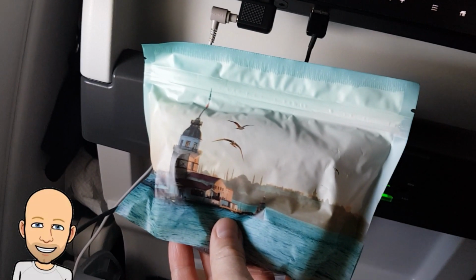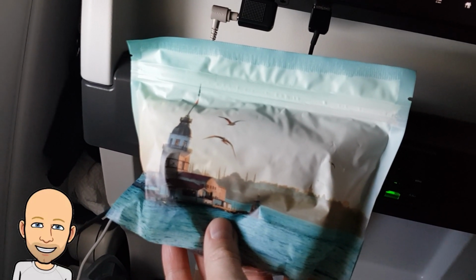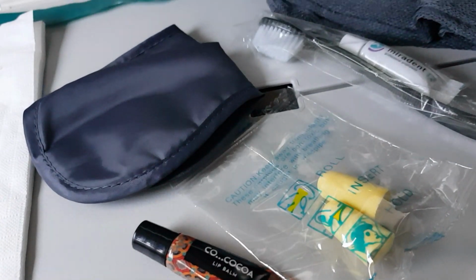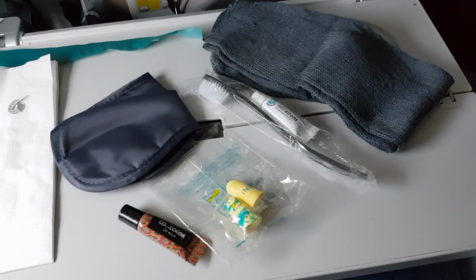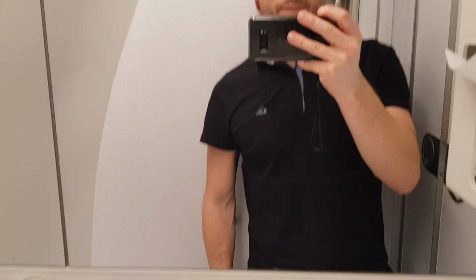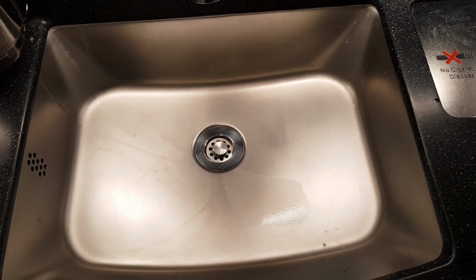Amenity kits are nice, and Qatar Airways also offers it in economy class. It includes earplugs, lip balm, eye mask, toothbrush with toothpaste, and a pair of socks. Very ambitious, I must say. The toilet at the back of the aircraft looks like this. It was clean throughout the whole trip, and of course that's a big plus.